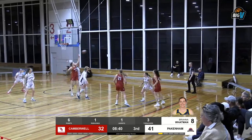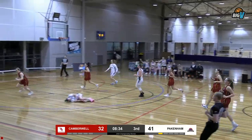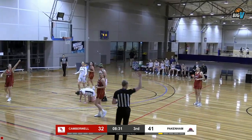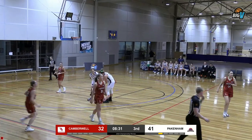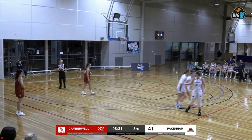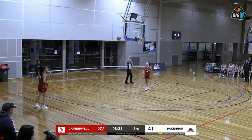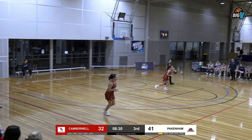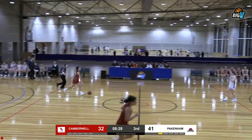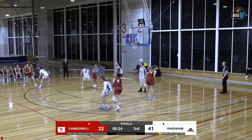We've got Vallis in the right corner, post feed to Sumskis, turnover. Campbell mimicking Pakenham's and a no call there. And a turnover from Pakenham. Campbell's ball as well. And the Pakenham players are less than thrilled with that no call. As is coach Roberto Dillmans. Staring absolute daggers at the trail referee right now. Shaking his head like a disappointed father.